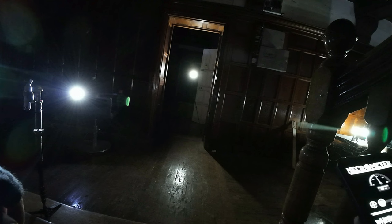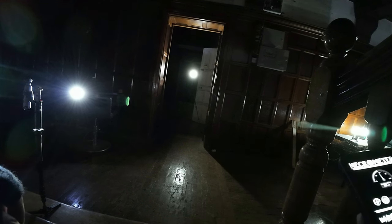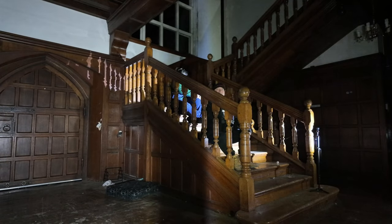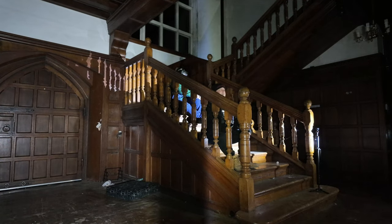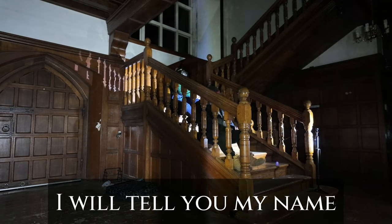And it's a very pretty building. Love the stairs, love the oak panelling. It's certainly got a feeling to it. It's certainly very grand in its time. Probably. So, come and speak with us if you want.